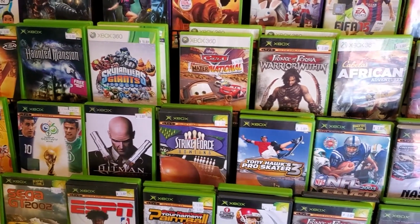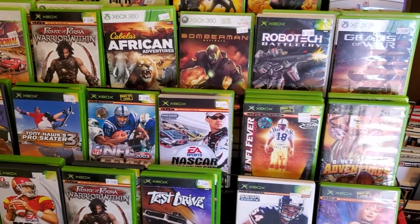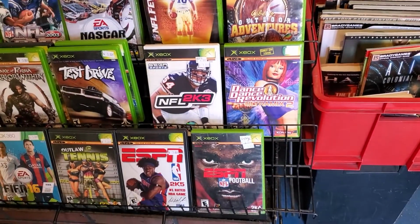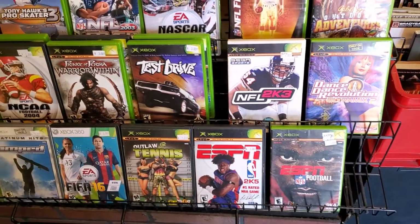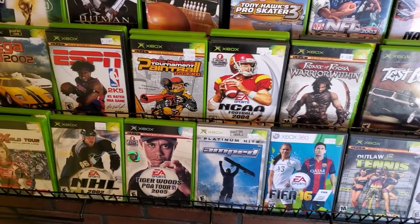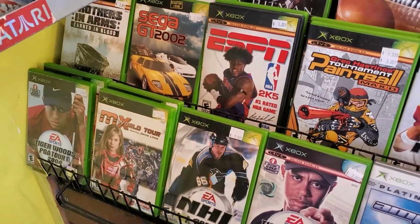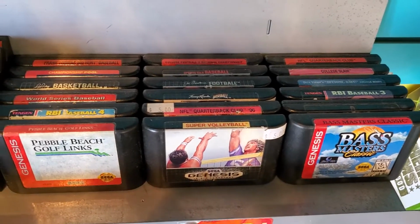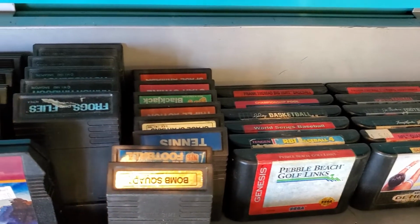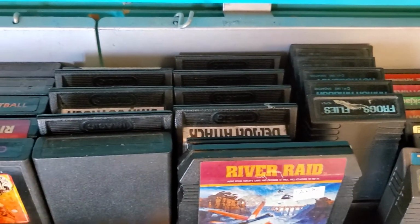And he says that their inventory does rotate pretty frequently. They do get new games in weekly and daily and stuff. So it's worth probably swinging by every once in a while, seeing what they have. Over here we have some loose Sega Genesis games and some Atari games. Kind of a little bit of everything over here, which is pretty cool. It's just like, you never know what you're gonna find.